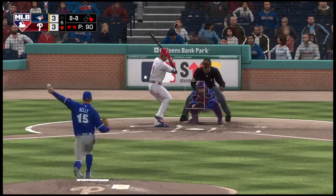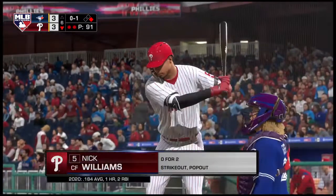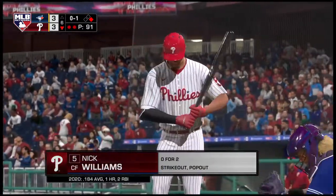To the plate now, Nick Williams. As he'll take a look at a high strike that time, it's 0-1. He's 0 for 2 in the ballgame so far.